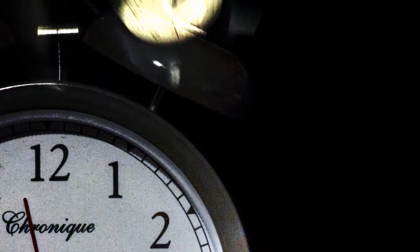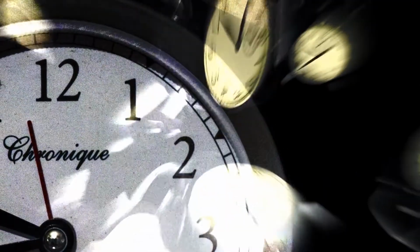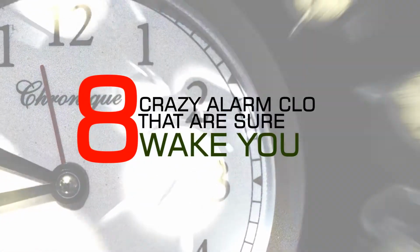Ever since the first alarm clock was invented, a love-hate relationship has existed between us and our not-so-beloved wake-up gadgets. One major problem has been that our alarms are just too easy to turn off, causing us to oversleep and lose our precious morning time. Well, a few mad inventors are trying to solve this age-old problem. So here's a few crazy alarm clocks that are sure to wake you up.